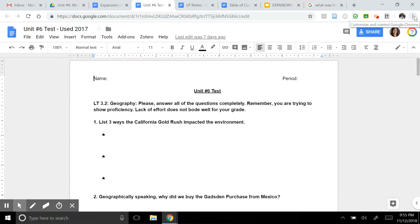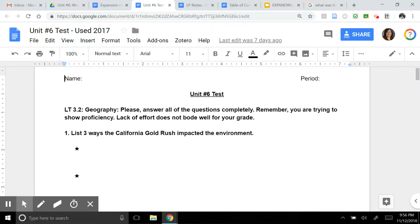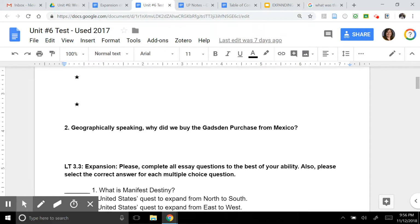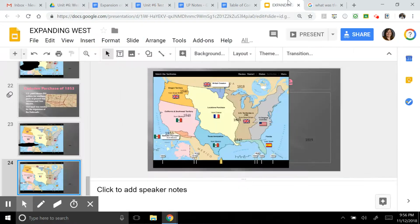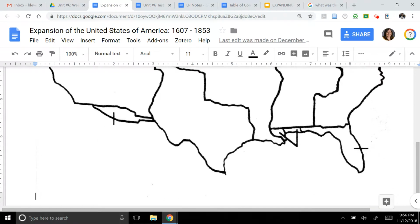So I want to go over your test with you that you're going to have next week, because this week is going to be kind of a hodgepodge of trying to get things completed and filled in. On your test, one of your questions is, geographically speaking, why did we buy the Gadsden Purchase from Mexico? Geographically, it's because we need to get the railroad around the Rocky Mountains. If you haven't, I'm going to encourage you to go back to your map and write down where you labeled everything.